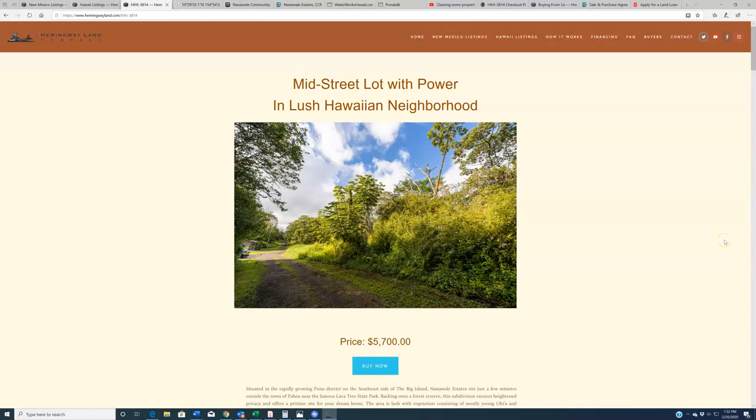Got another new Nanawale Estates property going live this weekend. It's this one right here. It's a mid-street lot. It's got power at the lot line. And of course, you're in this subdivision that's very close to Pahoa, very close to a lot of great attractions out there. So it's very affordably priced here at $5,700. I like this one. I think you guys will be interested in it too.